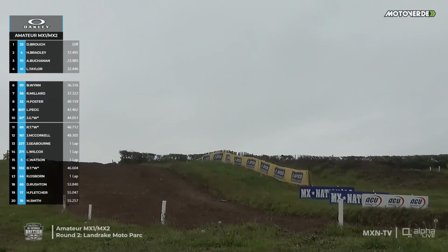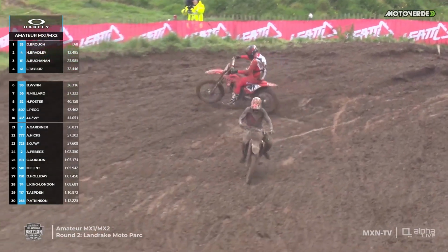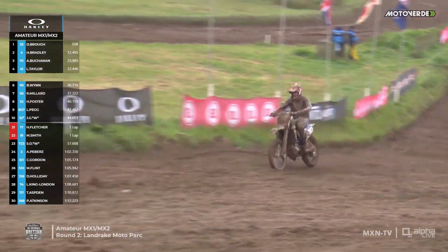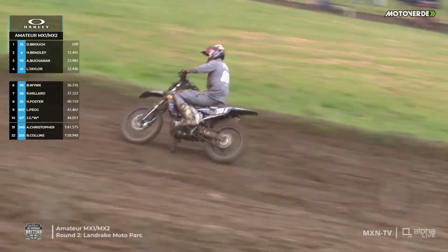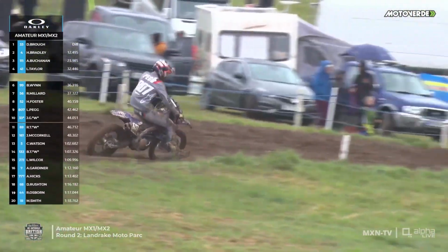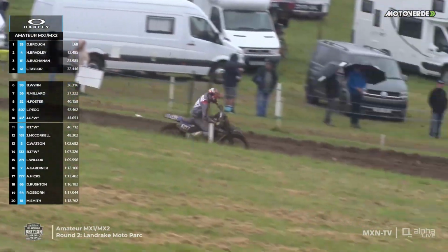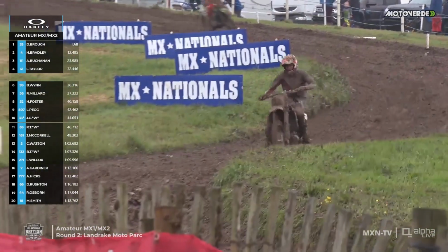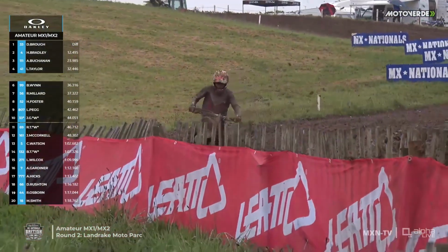But anyway, Luca Pegg, who was absolutely dominant at round 1 in the Moto Verde Amateur MX2 class, not so good this time out. Will he keep hold of that championship lead? We'll find out at the end of the day. But he's got his goggles off, and you can see Jack Seaborn behind him. So I think Ross Millard has got away a little bit in front of him there. Not much in it. These guys battling from Billy Wynn in 6th down to Josh Greedy in 10th. All very, very close on the circuit.